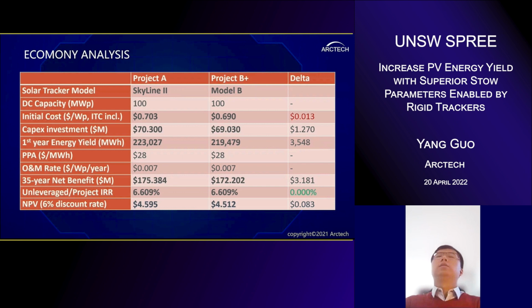Okay, let's just assume that project B had done some upgrades by reducing the cost. If they can't change the model, they reduce the cost by this much, 1.3 cents per watt. To do what? They are trying to match the IRR. They want to make the IRR equal, so they reduce their price by this much. Which means Skyline 2 can help the project save this much investment at day one, or create this much value at day one.